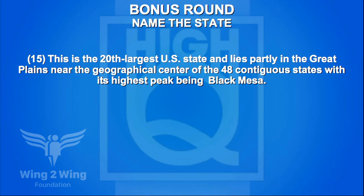This is the 20th largest U.S. state, lies partly in the Great Plains near the geographic center of the 48 contiguous states, with its highest peak being Black Mesa. Again, if they're not sure, they can skip to the 10-point clue. We want to get to the 10-point.